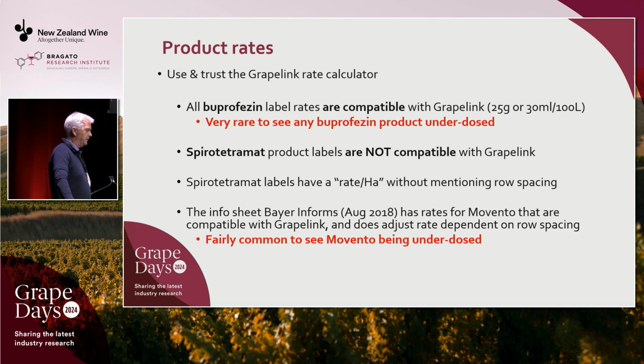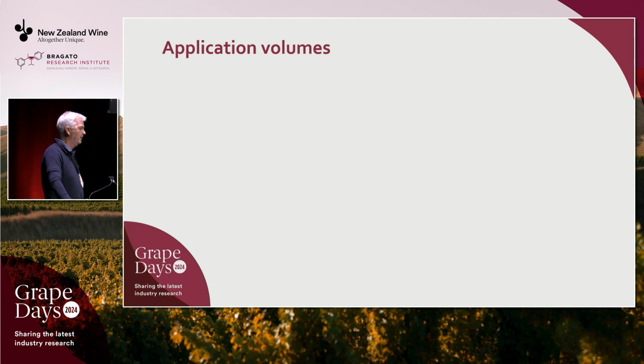So as I said, the Bayer Informs does give you rates that will work in the Grape Link calculator, but even with that information coming out, I would say it's not fairly common. I'll correct myself there. It's very common to see Movento being underdosed, which is quite scary from an efficacy point of view, but also from the possibility of developing resistance to that chemistry.